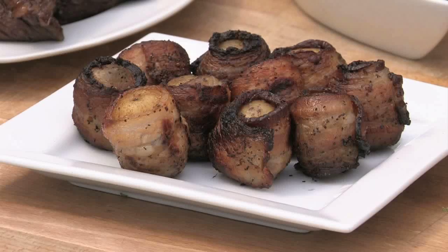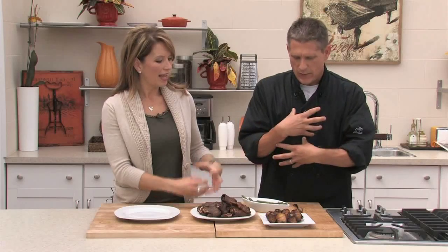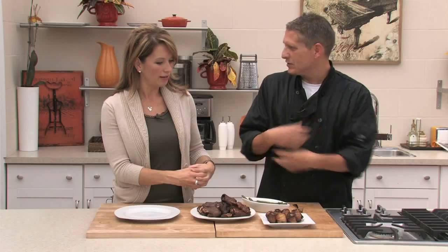It's great presentation. It does. Once it comes out and it's cool enough to handle, the toothpicks come out and the bacon just hugs and holds onto the potato nicely. It beautifully. That's such a great idea.